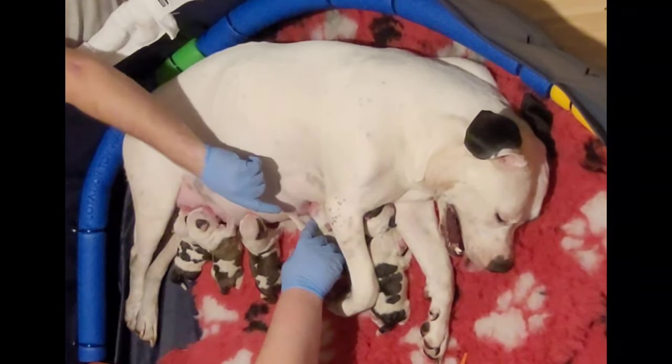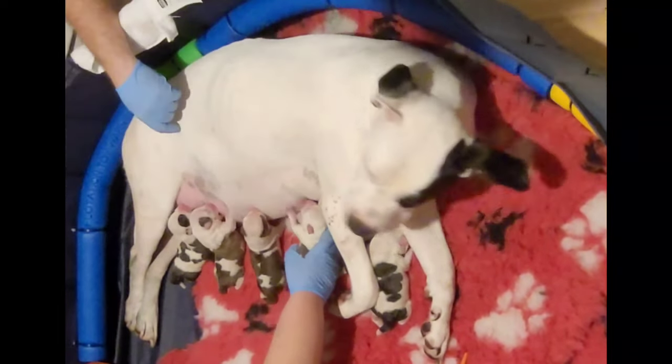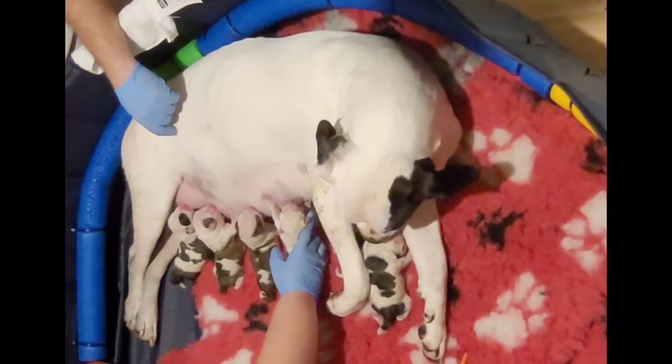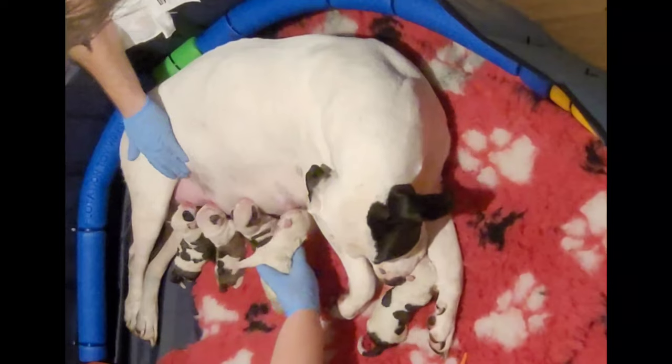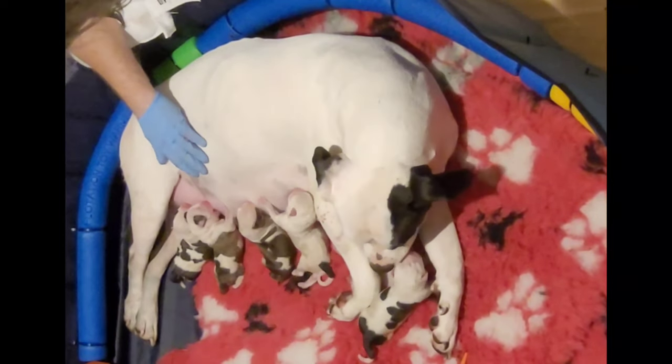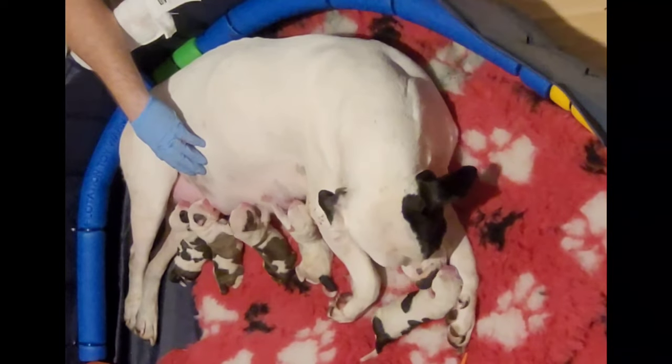Look at his little ear. He hasn't even got any hair on it, though. Look how little that ear is. Come off the nipple, you're not even sucking. Honey's licking him, look. Oh, she's pushing him away. God, look at this one. It's okay, she's looking after him, she's cuddling him. They're so sweet, aren't they?